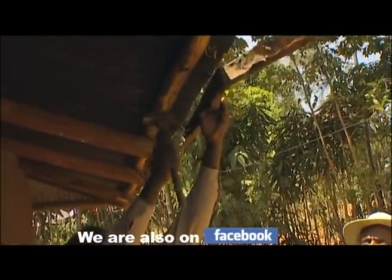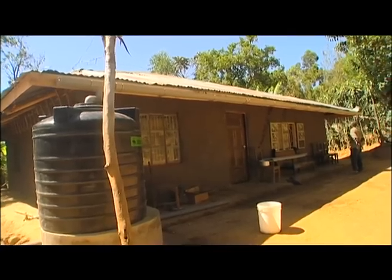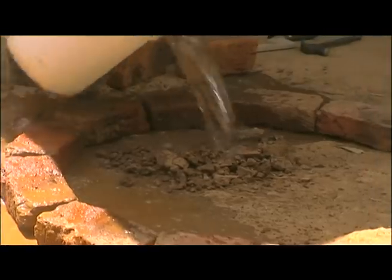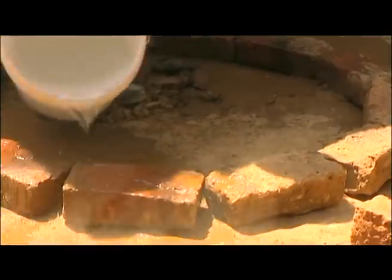Aaron is a water technician and is here to help install a water harvesting system, which consists of guttering and a water tank. The tank needs to be elevated by 2 feet, and so a water container can be used and water drawn from the tap. The base for the tank is made from bricks and sand, which Vincent already has on his shamba. Once the base is finished, it is left to dry. The next stage is fixing up the guttering.